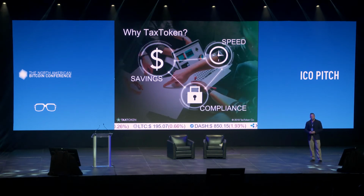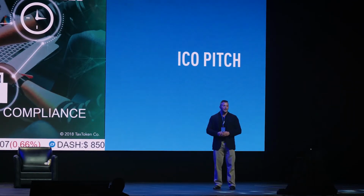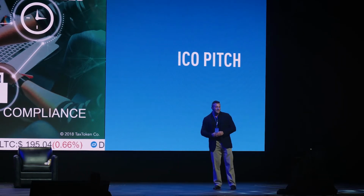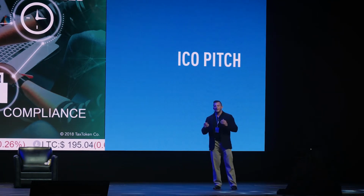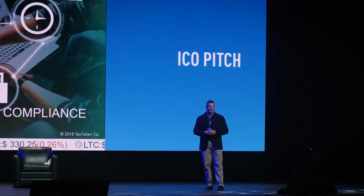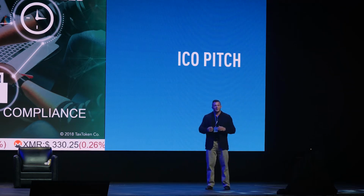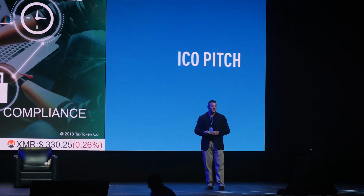Now, why Tax Token? So first off, savings. Right now, the elite competitors in the current industry charge 3 to 5% for invoicing. And that's from Intuit and things like TurboTax. Speed: right now with ACH transfers, it takes 3 to 5 days. And then a non-sufficient fund or check bounce can happen, which gives you a lot of headache, and you have to reestablish your books. And because we are a cryptocurrency company, our compliance is at the front of our minds to ease your worrying. We're going to work with you guys in this revolutionary technology to make sure that we can make a difference in this.